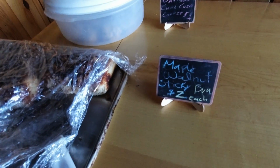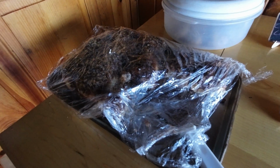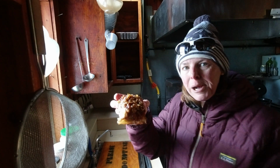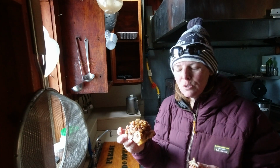Oh my gosh, a sticky bun. That is luxury. Look at that. Let's have a little. Oh, that looks so good. Oh man. This sticky bun with nuts on top is so tasty.